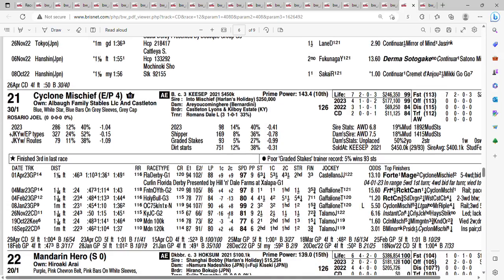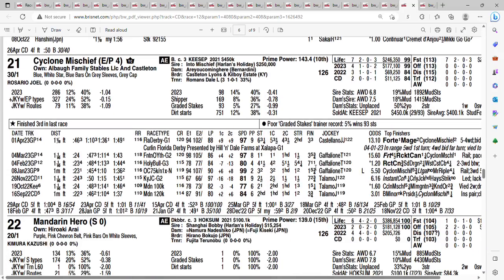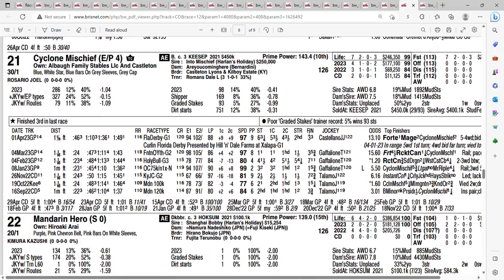Look at number 21, Cyclone Mischief. Out of 7 races, has 2 wins, 3 seconds, and a couple of back-to-back third-place finishes in the Fountain of Youth and the Florida Derby. Getting 30-1 on Cyclone Mischief.